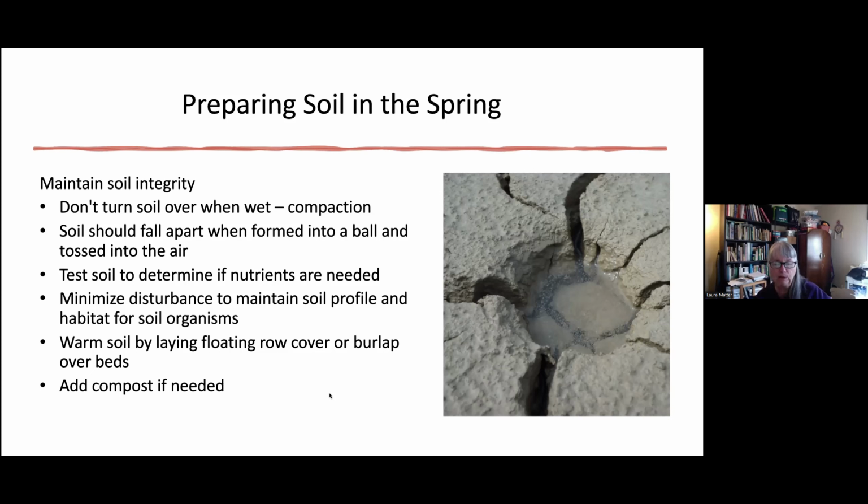You can warm the soil up by laying down floating row cover, Remay is one of the brand names, or burlap. Sometimes warming the soil will help to disperse some of that water. But sometimes you just have to wait. And then you want to be testing soil periodically. Some people do it every year. You don't necessarily need to, but in the spring is a good time to see where you are with nutrients, what your plants are going to need, and also depending on what you're going to grow.